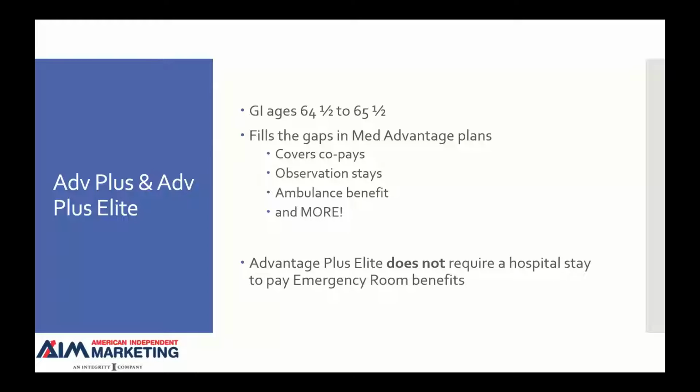Now into the Advantage Plus. I really like this product. It actually is GTL's #1 seller with their product lineup, bar none. It's just been #1 overall. During AEP, this product goes through the roof in sales.